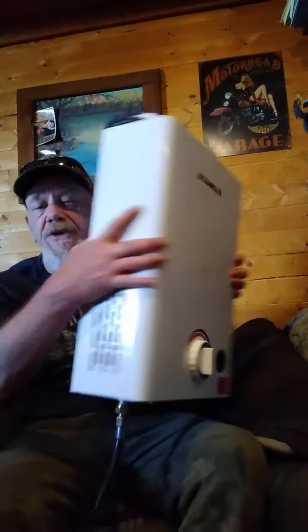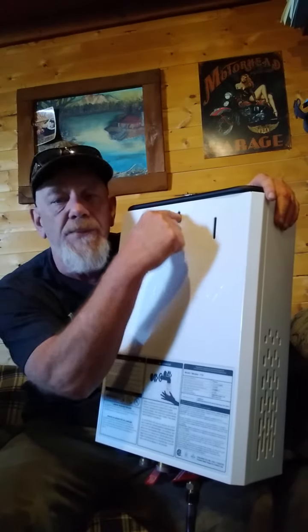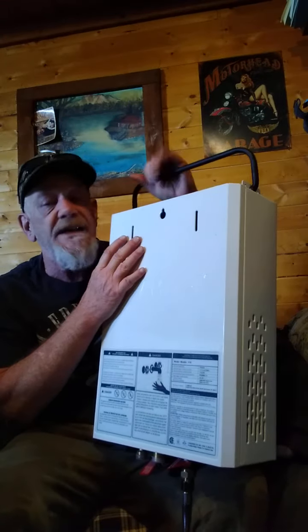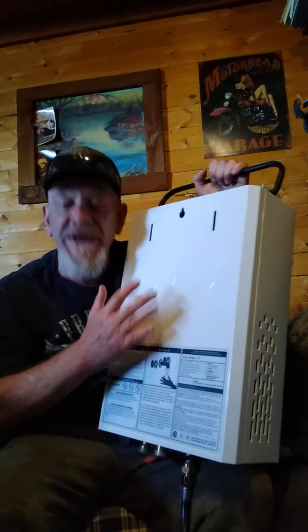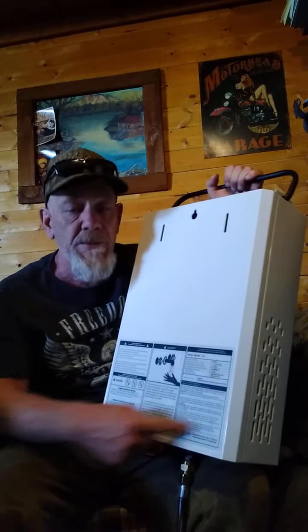On the back of this unit, it's an easy hang unit. It has one slot up here with a bolt that you can slot through, or you can get the hanger that goes through here and hang on. It does have a handle so you can carry this around, so it is portable if you need to move it from one location to another. It has all the safety information on the back.